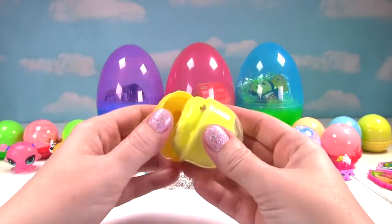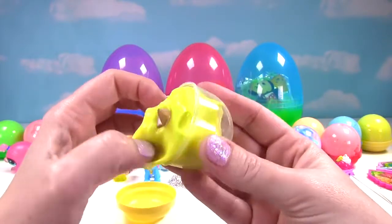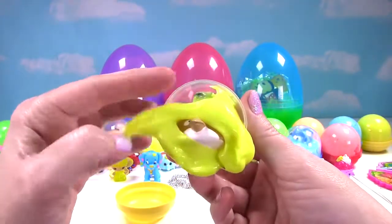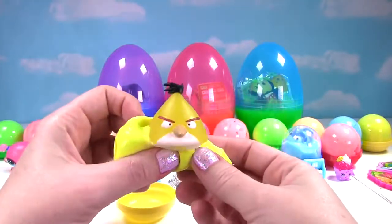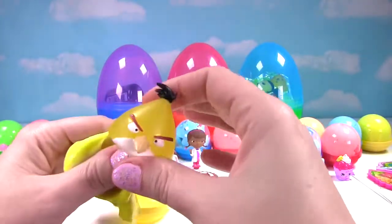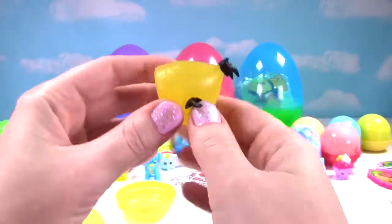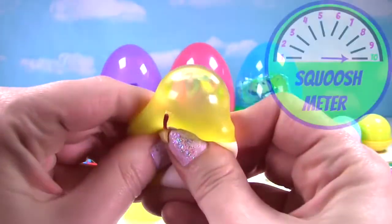What's inside? Ooh, what is that? Can you guys tell what it is? I think that's a beak. Whoa, there's an eye, and it looks really angry. Do you know who this is? It's an Angry Bird Mash'em. Look at this super crazy looking yellow bird. This bird looks awesome. And let's give it a good squish. And another squish. And on the squish meter, this bird gets a 10.